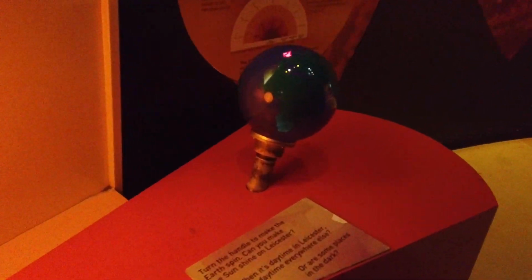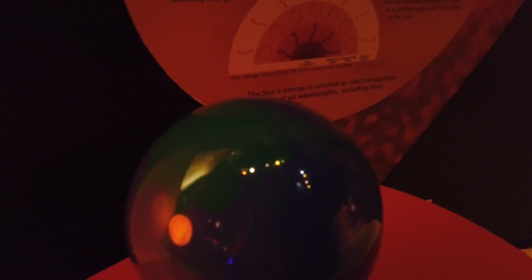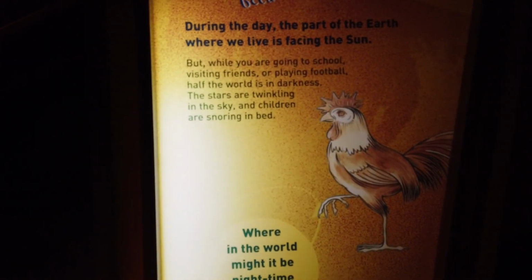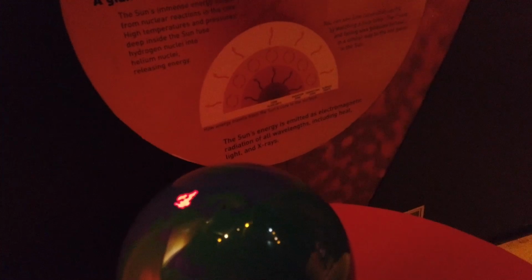Just say, turn the handle. Let's make the earth spin. Make the sun shine on Leicester. There we go. Let's spin that. Come back, Leicester. Come back. What will it do if I spin it? It changes to night. There we go. Night and day happens because the earth spins. Let's bring daytime back to Leicester. There you go, Leicester. You can thank me for that one.